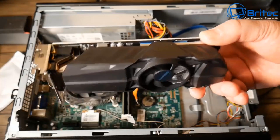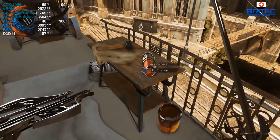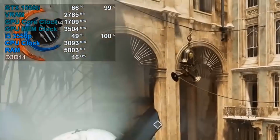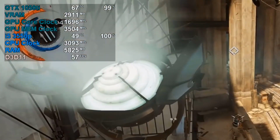Yes, it can get you out of a jam if someone gives it to you for free, but if you're looking to buy it, they're pretty expensive if you look around in the UK. Let's take a look at this i5 3550P. You can see it's running at 100%. And again, we've got the GTX 1050 Ti in here running at 100%.